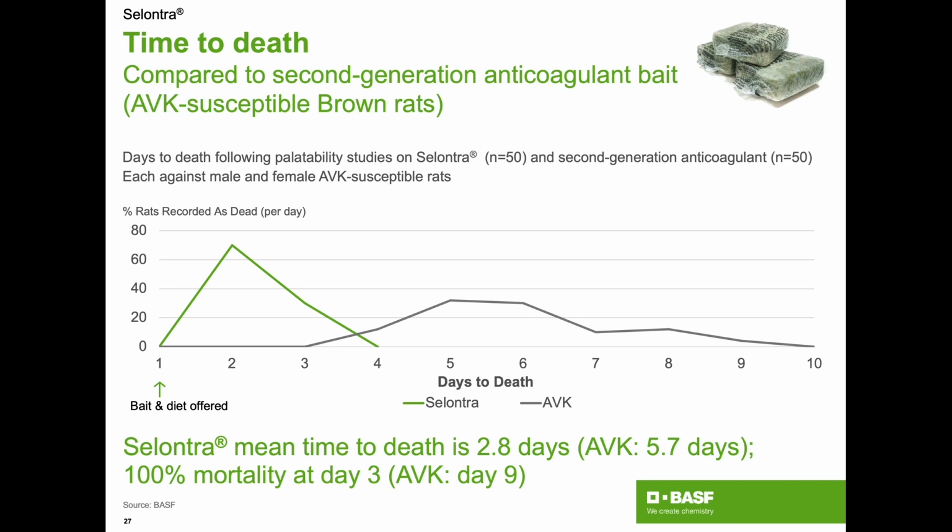So we've concertinaed, if you like, the time to control. Like I say, both affected 100% mortality, but the Selontra by day 3, the anticoagulant by day 9. So concertinaed in the actual time it takes to control. So now, like I say, with the palatability, with the time to death, we can see really now how this will all work when we take it to a field trial and look at infestations.